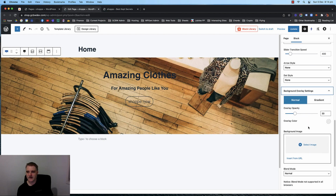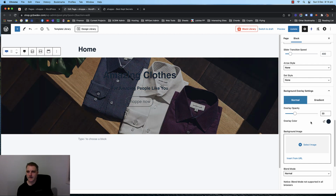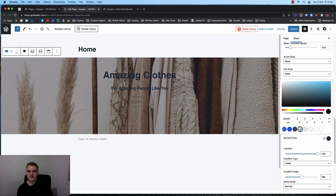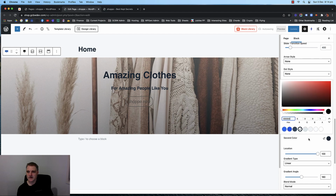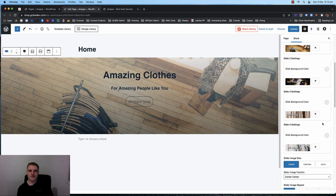Now we've got background overlay, and I think this is where we can add a tint over the top, which is what I'm going to do. Now I can add a gradient, so you can add a different tone gradient. So it's kind of darker at the bottom, which is actually not bad. Let's go overlay. Let's go the lighter. We'll go the most darker, that's fine. And we'll just bring that up. Okay, so obviously that just slides through.